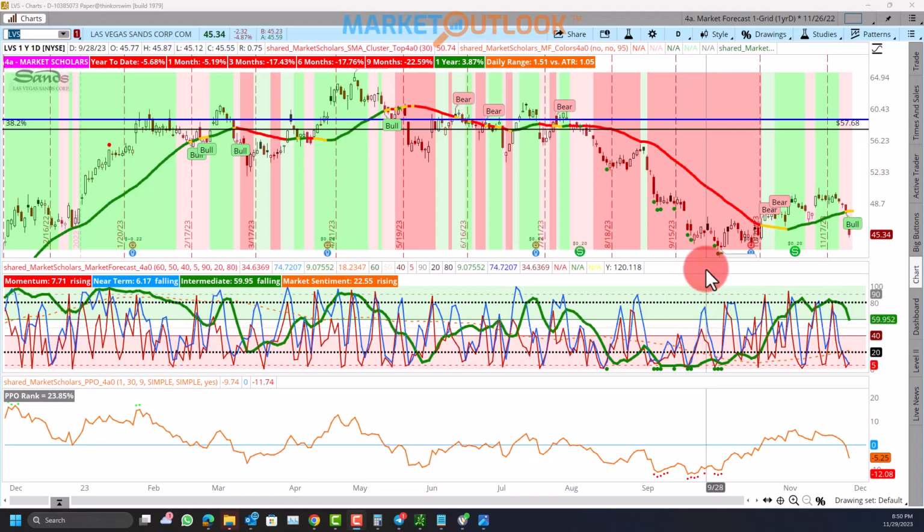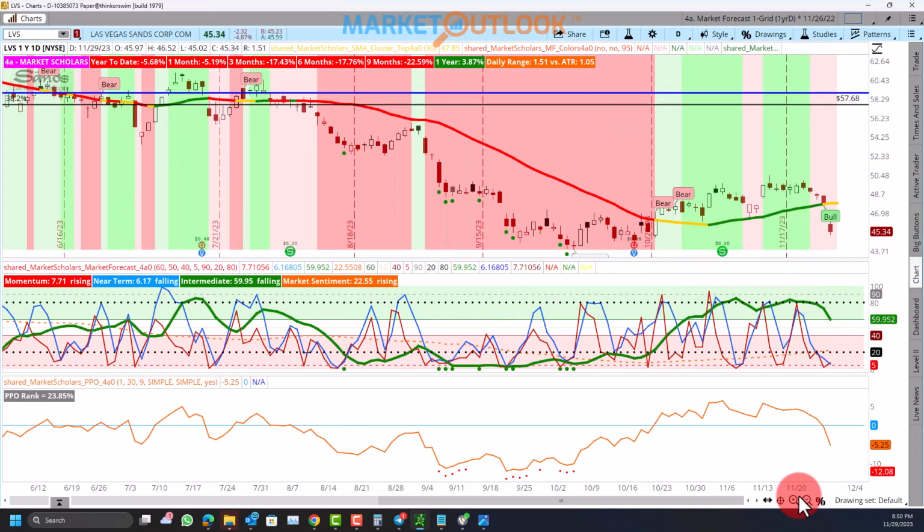All right, now let's take a look at our trade idea of the day, and I want to take a look at Las Vegas Sands. Las Vegas Sands had been a little weak here, getting a bull tag yesterday, but then today, really breaking down hard. The near-term line down, the momentum line hit extreme lows on the bull tag. The near-term line got down deep into the reversal zone. We are now over 5% below the moving average. The intermediate line crossed slightly below the 60th percentile, so it's out of bullish territory.